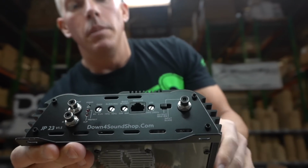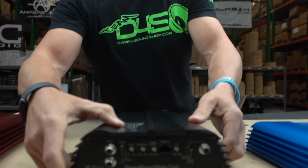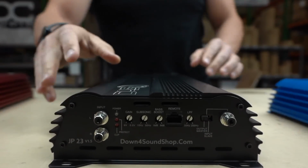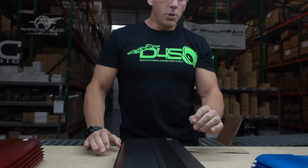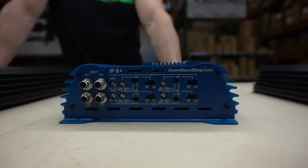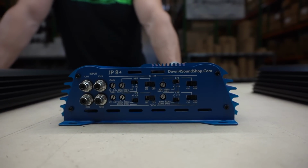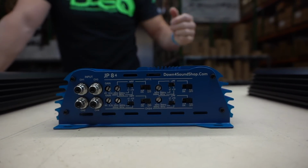Your knobs are metal, where a lot of them might be plastic, so you're getting a great value for your dollar. And this is going to be on all the JP amplifiers. They get the same treatment. You have your metal knobs there and a fully functioning, high end crossover network. You're going to be able to tune it to your exact wants and needs.